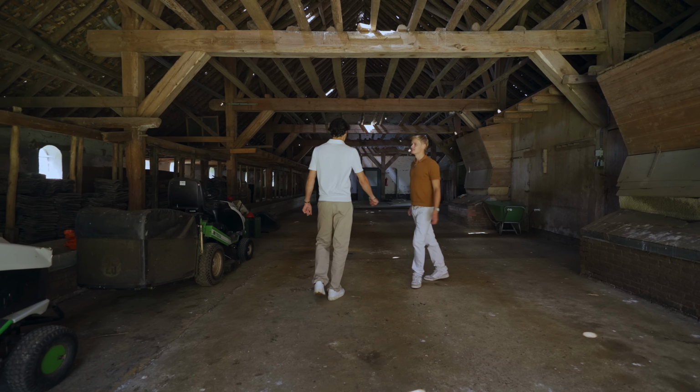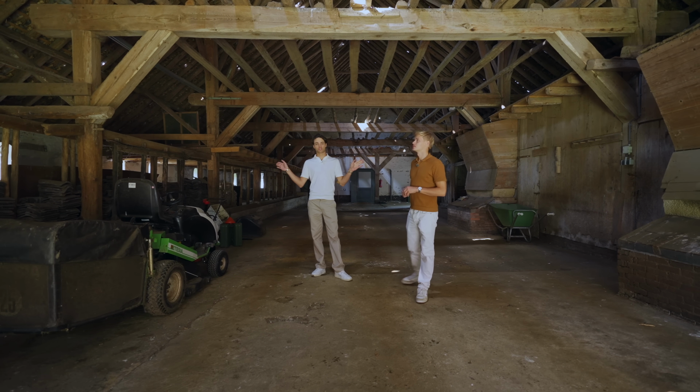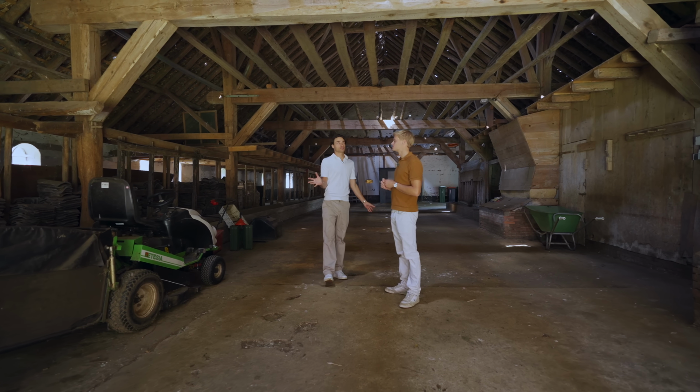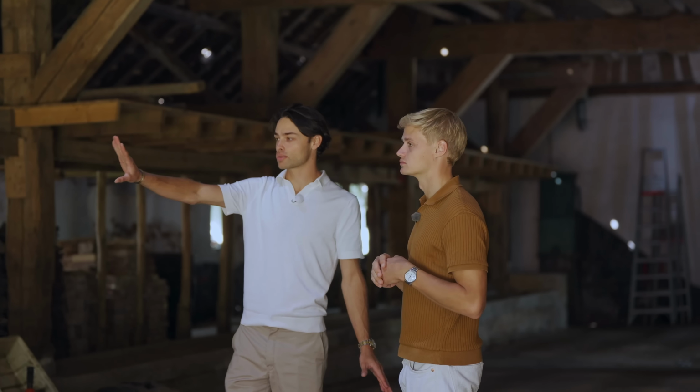The barn, let me call it the Dutch way, the dale. It's about 30 meters by 17 meters wide. It's 10 meters tall. It's pretty much all original except for this side, because this was reconstructed when the two barns were removed.